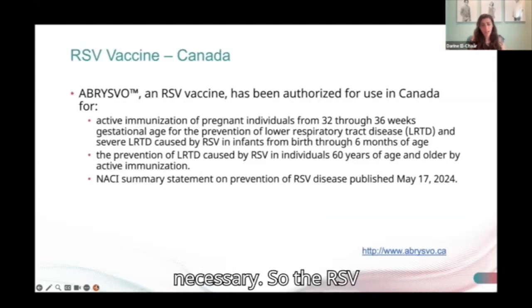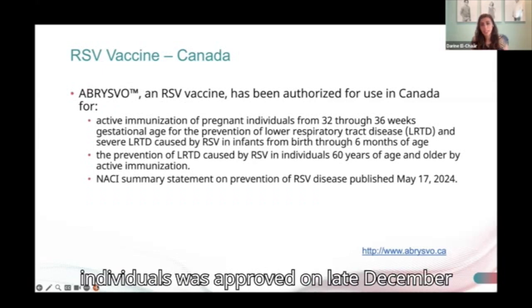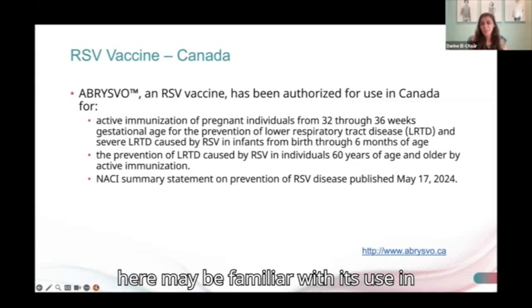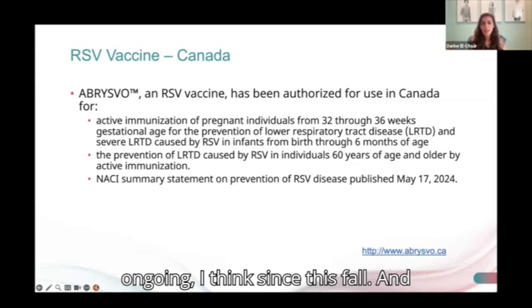So the RSV vaccine that's specifically been authorized for use in pregnant individuals was approved in late December 2023, and it's to be used between 32 to 36 weeks. I think many here may be familiar with its use in the elderly population. That's been ongoing, I think, since this fall.